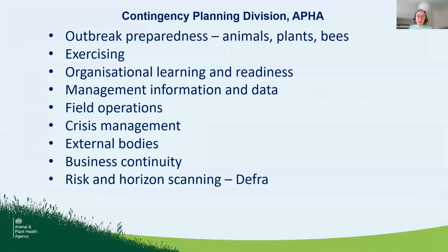In contingency planning, I'm part of a team around 30 at APHA. We work to the national contingency plans in England, collaborating closely with devolved governments and with Defra colleagues in policy and risk and horizon scanning. Also working to specific pest or disease specific contingency plans. Early detection and response, phytosanitary inspections and biosecurity protocols. The focus is on eradication, preventing or limiting the spread or containment, involving surveillance programs and rapid response.